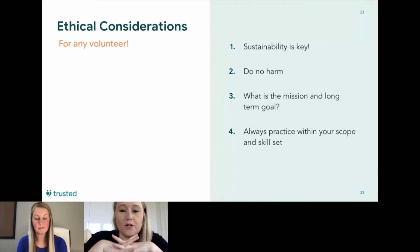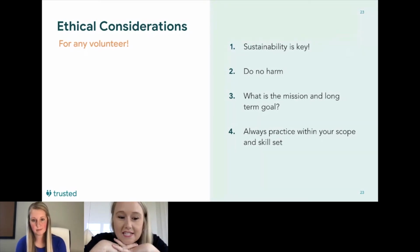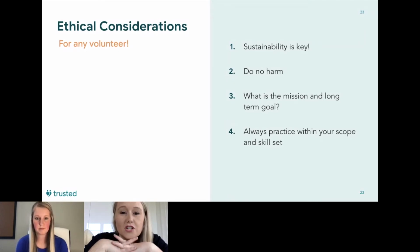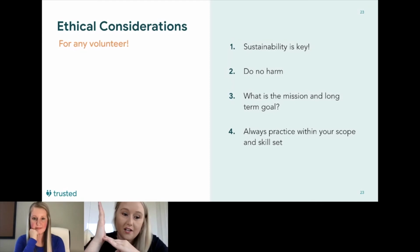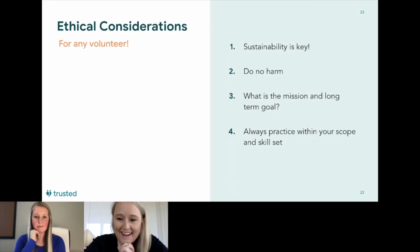And then I'll just add, always practice within your scope and skill set. I think it's easy to not do that because you're in places that have virtually no regulation. I've gone into places and asked, can you help perform this surgery? And if I had said yes, nothing is going to happen, like in America, where it's so regulated that if you do things you're not allowed to, there's consequences to that. So don't think just because you're in a third world country or developing world that you can just do things that you would not do in America. That is doing harm. That's all I have to add.